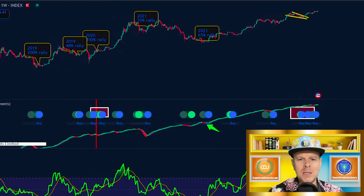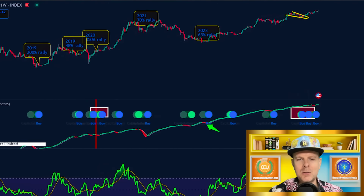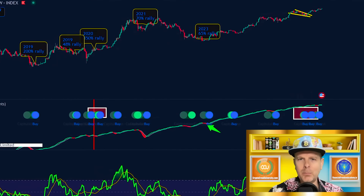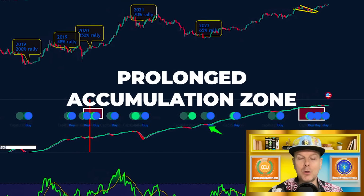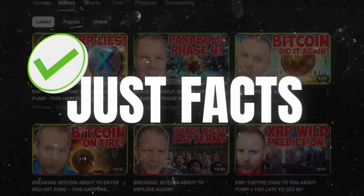So when we understand how rare it is at this stage, let's understand one thing about number one and how rare it is. This is a prolonged accumulation zone. No hype, just facts.